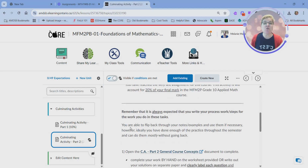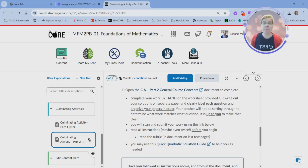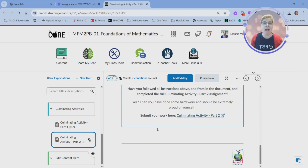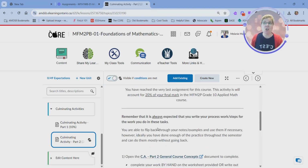And this is more of a traditional review, right? You're going to open up the document and ideally print it. If not, if you're writing the questions out by hand, make sure you're very clear to write which question you're answering, all right? I always say if you can and you have access to a printer, it's just the best way to do it.